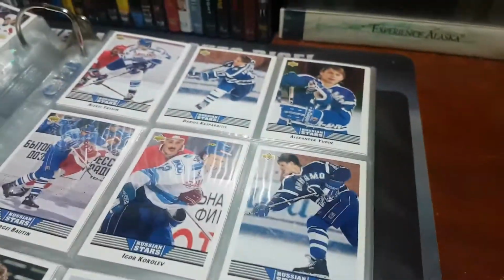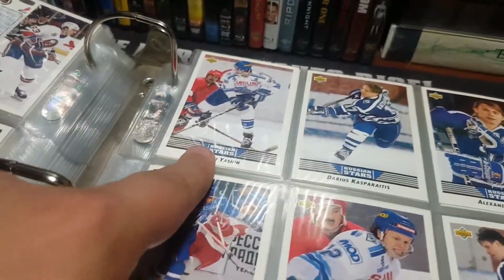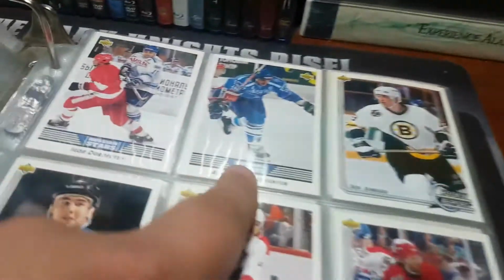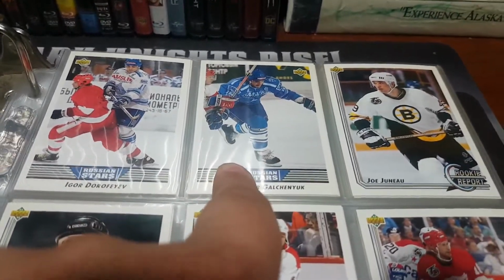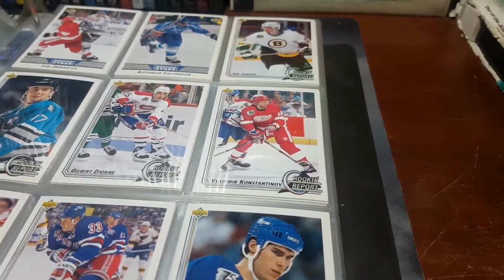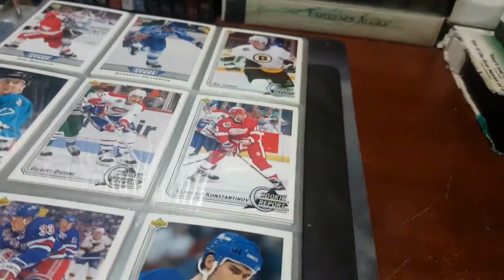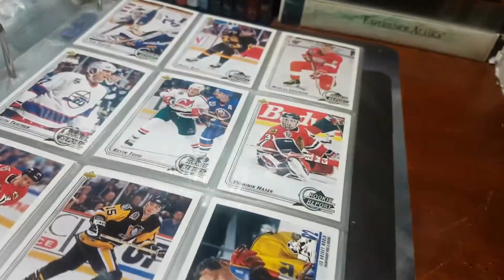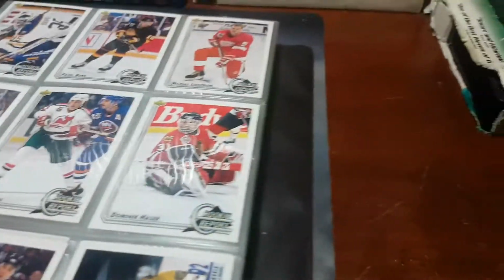Then we go into the Russian stars, who out of this whole subset, I know 3 people. And that's Alexei Yashin, Darius Kasparaitis, and Alexei Gusarov. And the only reason why I know this guy is because that's Alex Galchenyuk's dad. Then we go into this next subset. This is a rookie report. Now, these aren't all rookie cards, but still some pretty cool names in here. Joe Juneau, Tony Amonte, Pat Falloon, Nicklas Lidstrom, Pavel Bure, Keith Tkachuk, Dominik Hasek.